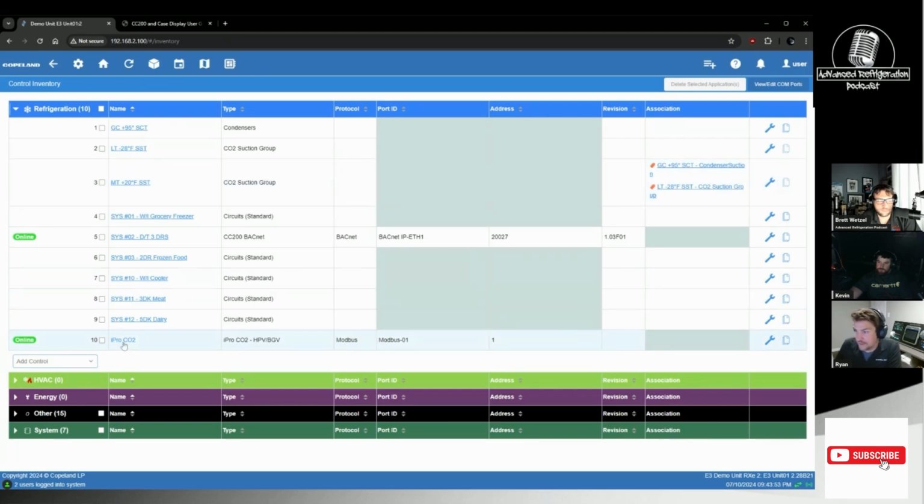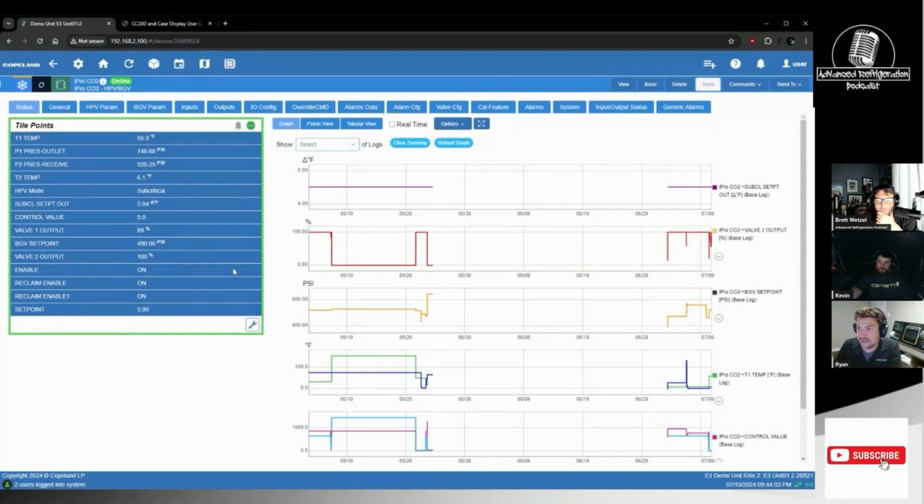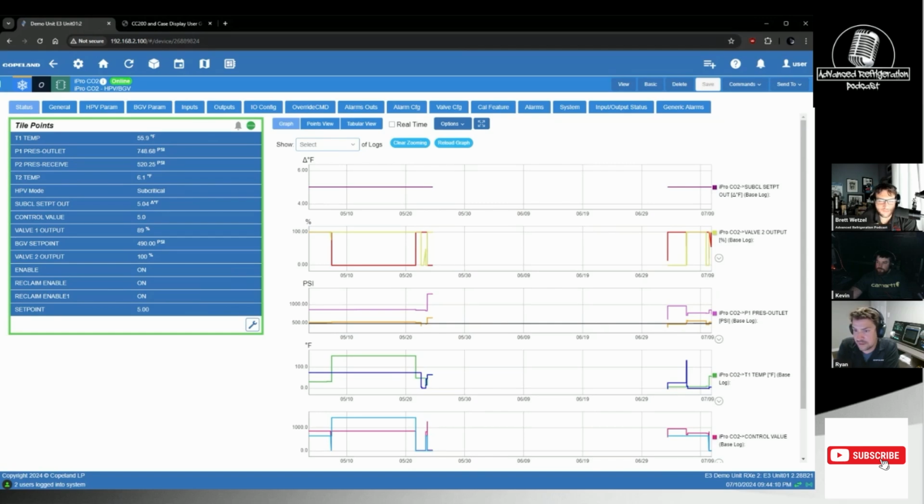Yeah, otherwise, I don't want to get too much in the weeds, but otherwise the IPRO at a glance on this. Again, this is just a simulated thing. Temp 1, pressure 2, temperature 2. Yeah, we can probably do an entire talk episode about that.